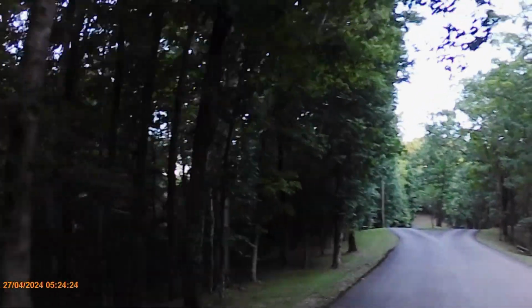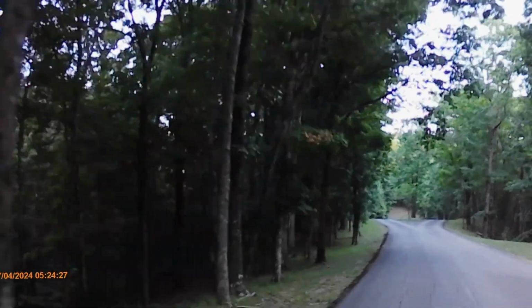And if you're not into hiking or just simply not able to, it's a beautiful drive back through here, just enjoying the nature that surrounds you and the beauty of the trees.